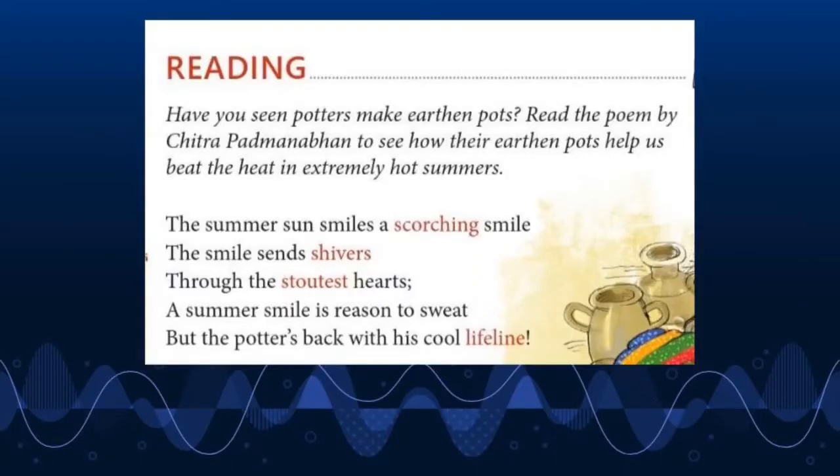Students, have you seen potters make earthen pots? Read the poem by Chitra Padmanabhan to see how their earthen pots help us beat the heat in extremely hot summers.